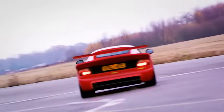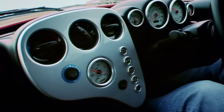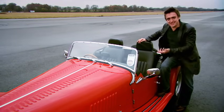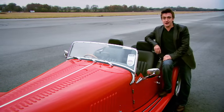And yet, despite this precision and this handling genius, it's comfortable. I've got air conditioning, I've got a stereo. I've got lots of space, it's nicely trimmed, there are leather seats. I mean, what more could you want? He misses the point. He's reduced the whole thing to a mathematical equation. That's not a car, it's a calculator.